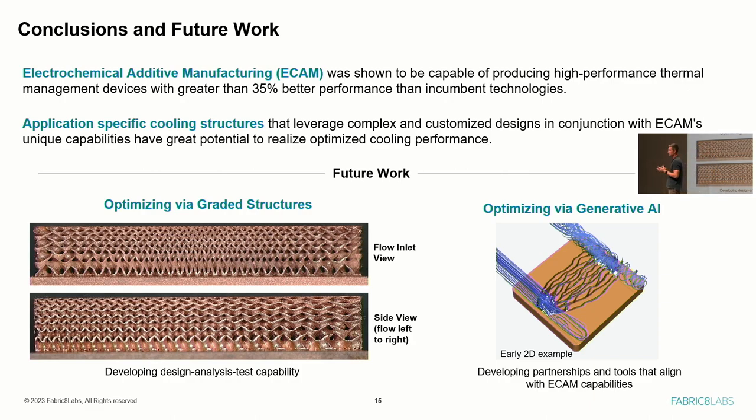And then where we're going with this is looking at application-specific cooling structures that can take advantage of the generative design, that can take advantage of these complex and graded structures to really deliver application-optimized cooling products at high scale.